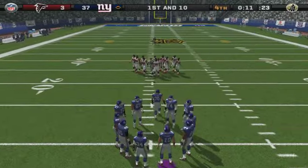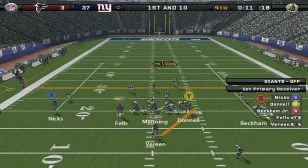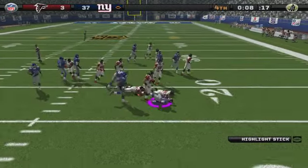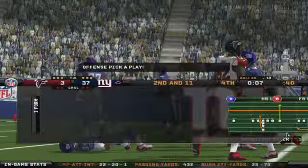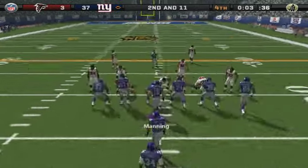Looks like there's room to the outside. Just make sure you keep it inbound so the clock keeps on ticking. Hand off to the tailback. He's brought down behind the line for a short loss. All you need to do here is run some clock. Run the football up the middle. 2nd and long.